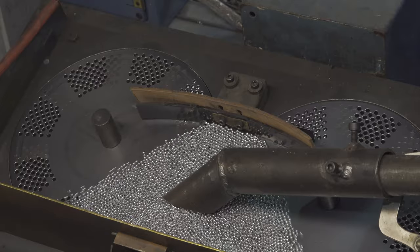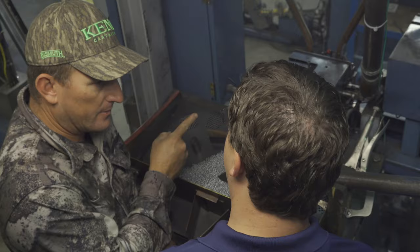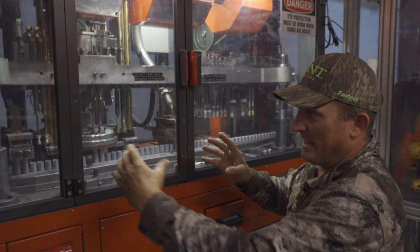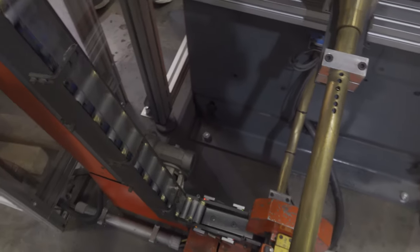With this machine, you're actually counting out every single BB that goes into that shell. Every single one. How cool is this? It's like a mini assembly line. It's like stacking it up, dropping the shot inside, and it's just forming it.